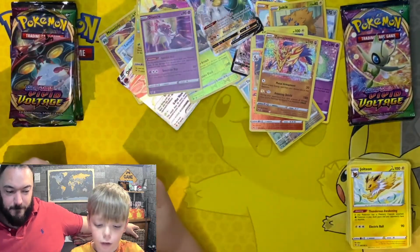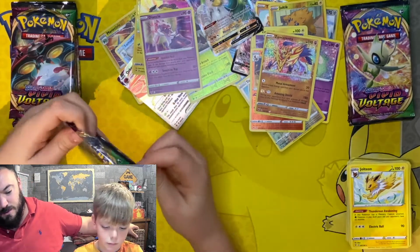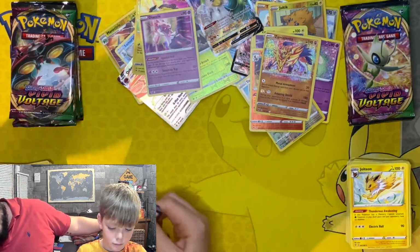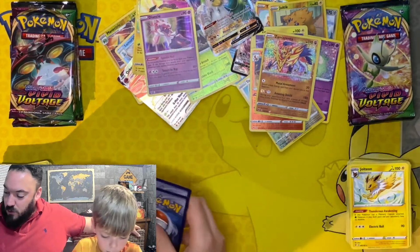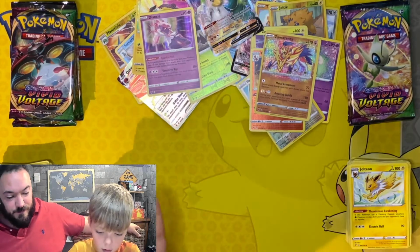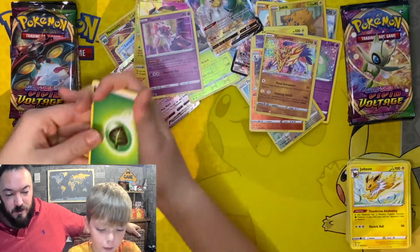Right, I do not want to see, so I'm going to have it this way. What's your favourite card so far? I like that Sirfetch'd, but I also like this Orb. I like quite a lot of them, to be honest.